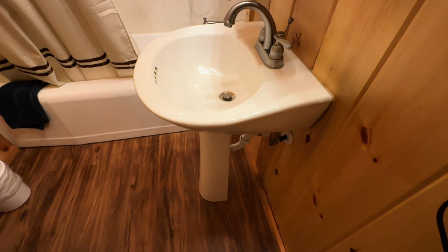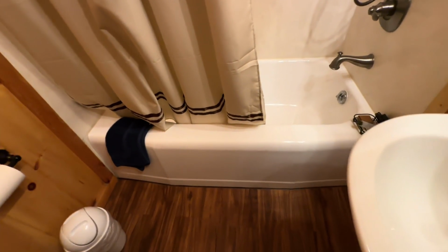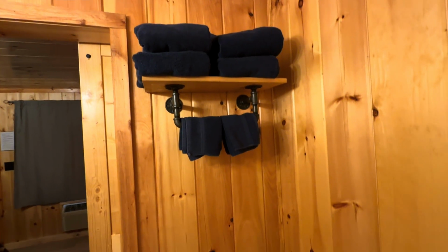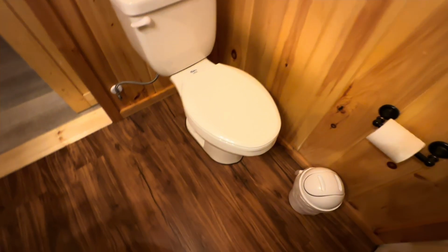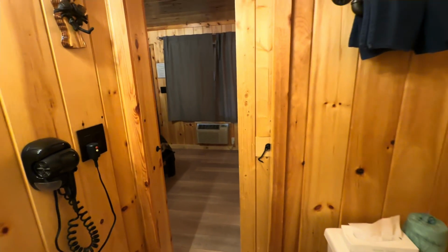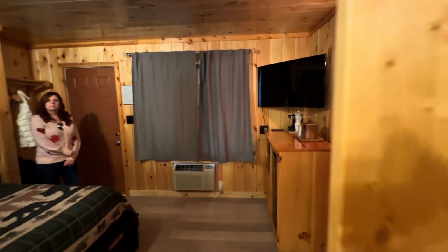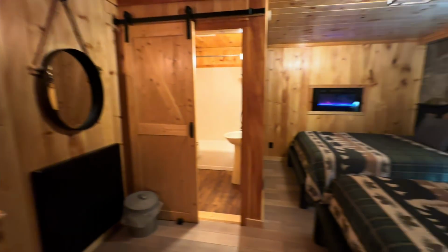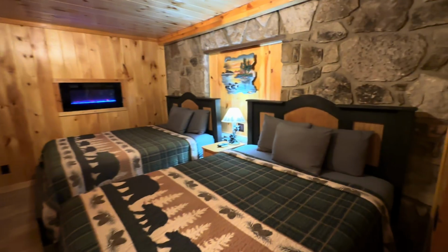Another great idea for space saving in here. Looks like they have some soap and lotion. Tub and shower combo. All the towels we will need. Different flooring in here. That matches really well. There's your latch. And the one thing I've really noticed in this room is how clean it is. Yes, it is very clean.